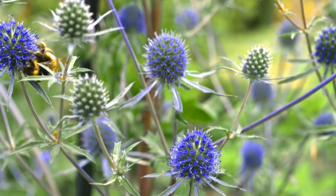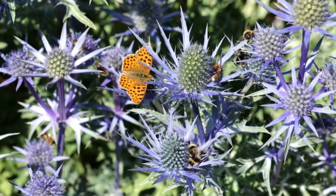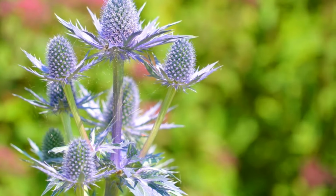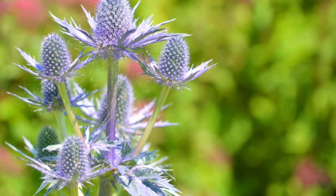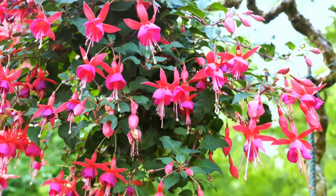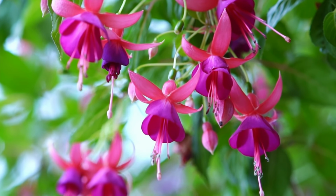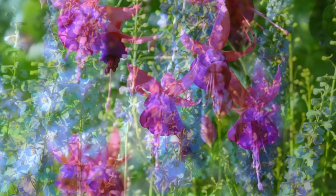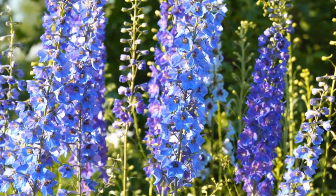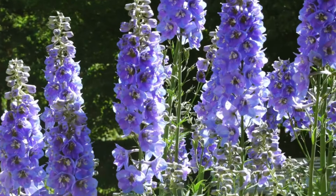Pollinators love them too. Sea holly's spiny blooms look like something out of a fantasy novel, and they hold their color for over a week in sun-drenched gardens. Fuchsia dangles like mini chandeliers in rich dual tones. The blooms last for up to 24 days and are excellent in hanging baskets. Delphiniums produce vertical spikes of royal blue and purple blooms that stay vibrant for 7 to 10 days with the right care.